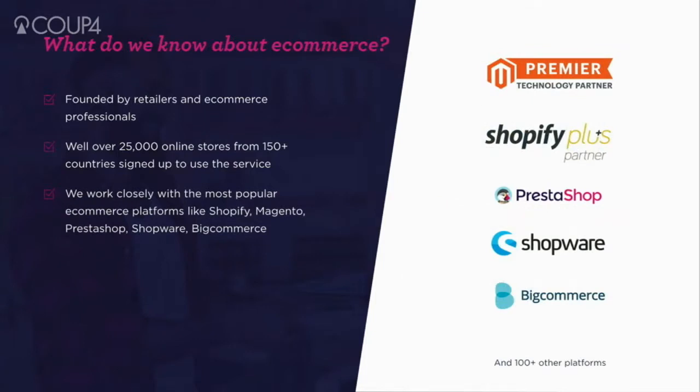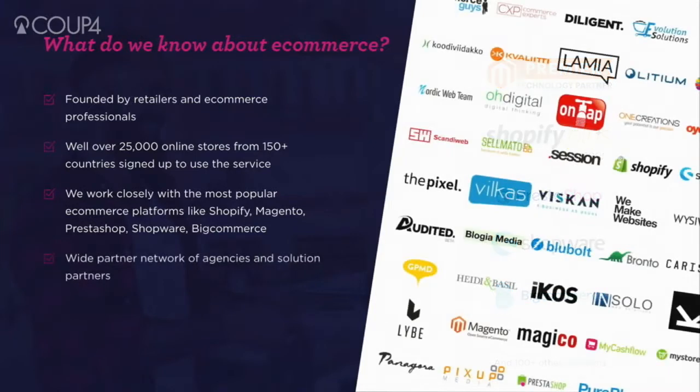We partner with some of the most popular e-commerce platforms in our target market: Magento, Shopify, Shopify Plus, PrestaShop, Shopware, BigCommerce, but we're also very close with a lot of different platforms in addition to those. We have a very broad network of agency and technical solution partners who provide us with a lot of valuable insight across different markets. We also have a lot of interesting brands, both local and global, who are using the service.